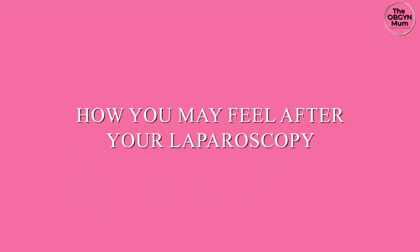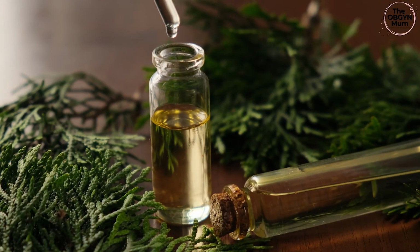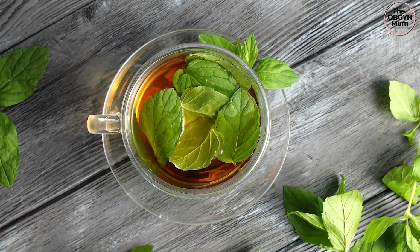How might you feel after your laparoscopy? Well, following a laparoscopy, the excess gas can cause a bit of discomfort. You might find that having some peppermint oil or peppermint tea can help to ease those symptoms. Because you have a tube inserted in your throat to help you breathe during the laparoscopy, your throat may feel a bit sore afterwards. You will expect to experience a little bit of vaginal bleeding or spotting.